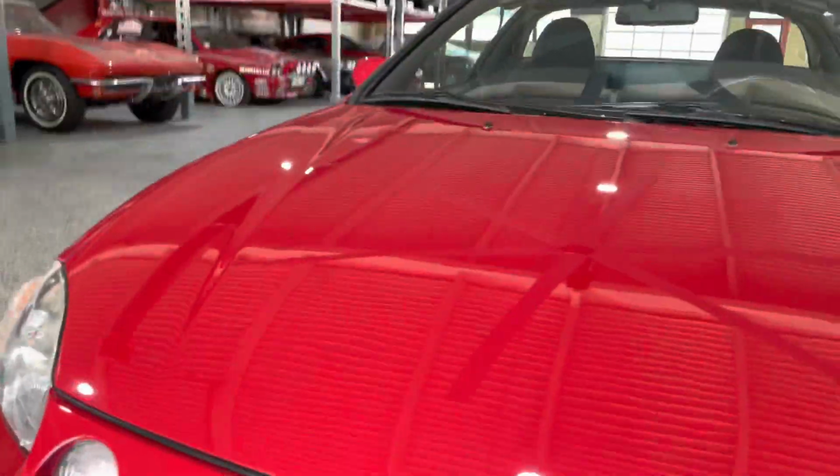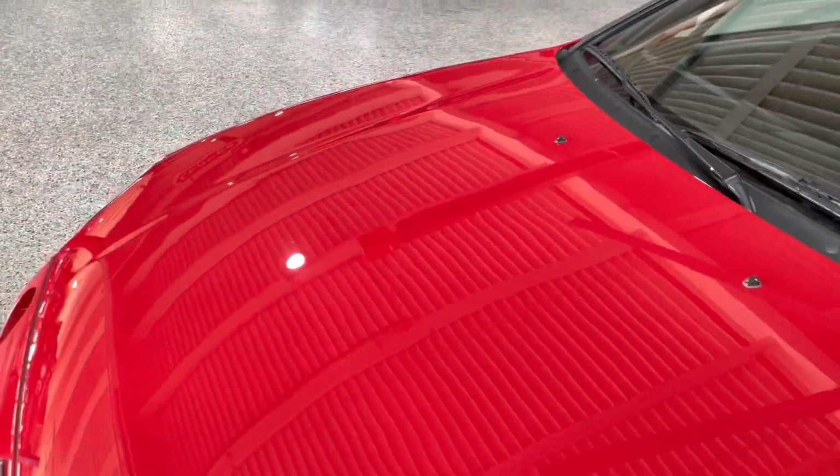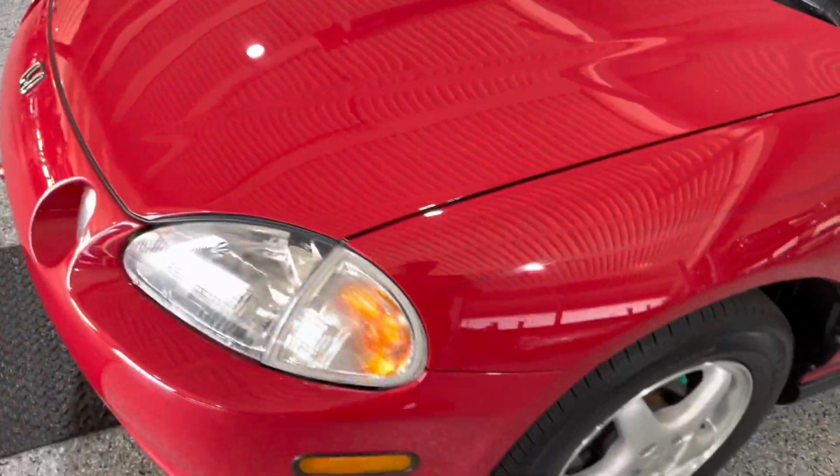The hood is just beautiful. One tiny little ding right here on this crease. Let me get it angled where you can see it. Okay, you see that little bitty ding. PDR would be super easy on that to make it go away, but that's really the only flaw that I see on the hood. Coming down the fender.